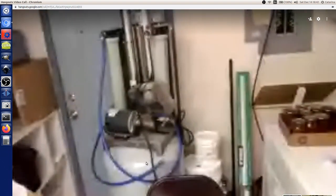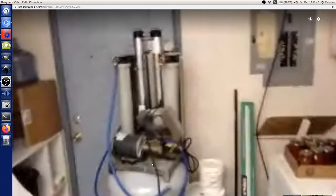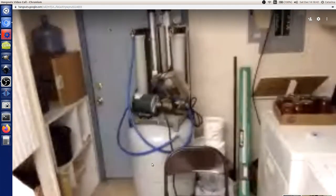So this over here is a reverse osmosis filter I've got. It's a commercial one, from a previous Starbucks install. And anyway, it's got a big old pressure tank on it.